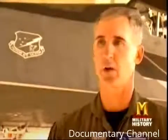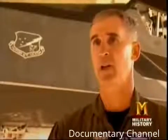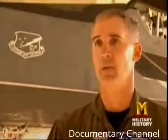We are asked to do a number of different types of missions, one of which is to take down enemy radars, enemy SAM sites, and things like that. What that does is it enables other aircraft that may not be as stealthy, but may carry a lot more ordnance, fly through that breach in the armor, and then get their job done too.